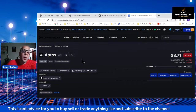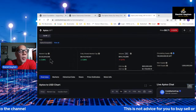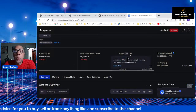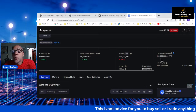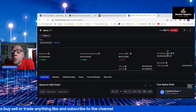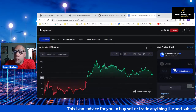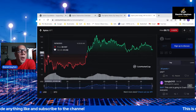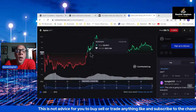So let's take a look at some price action, which everybody loves when it comes to our projects, because this is where we make money. Looks like they have right around a 1 billion market cap. So pretty big market cap for a project that just launched. And it looks like they have about 130 million circulating supply of tokens, which isn't bad. So when we look at price action, the launch came off at a high of right around $8, about $8, 8.5. You see the dip from the launch, and then you see this rise over the last couple days.